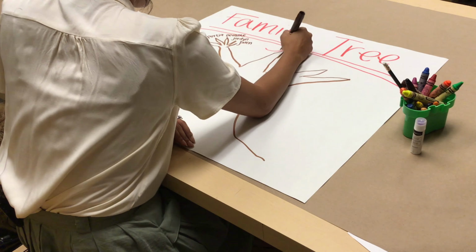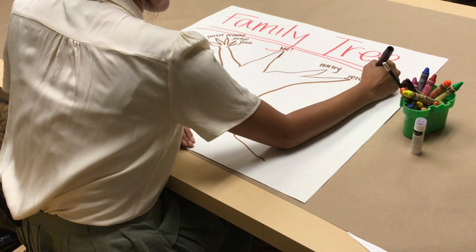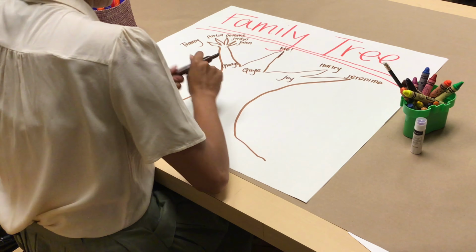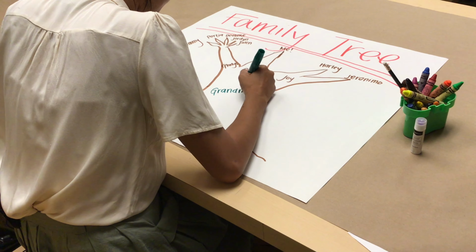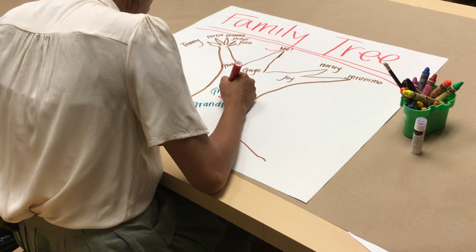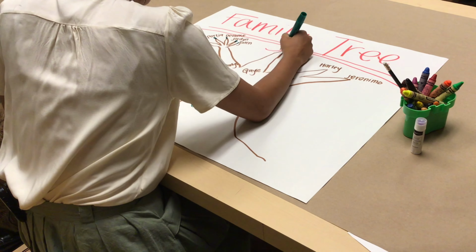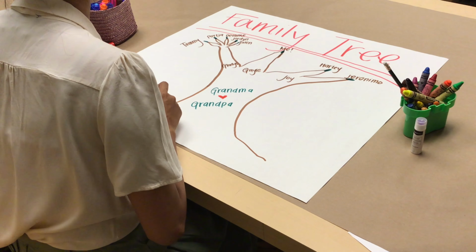And I have all the names of my cousins in my tree. You also have to make sure that you include yourself. And I'm going to include the names of my grandparents' children. And of course, I said that my trunk is going to be my grandparents, so I wrote them down, and I'm going to include a heart because they loved each other so much. And because this is a tree, you can't leave it all bare, so I'm going to make sure to include everybody as a little leaf.